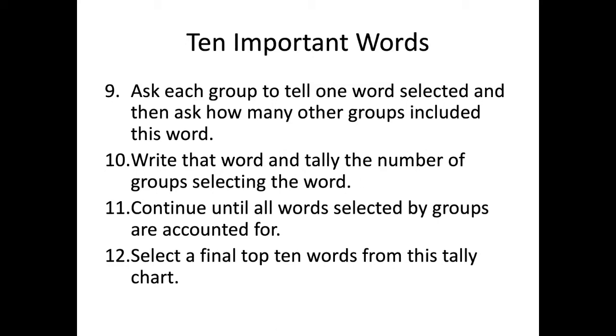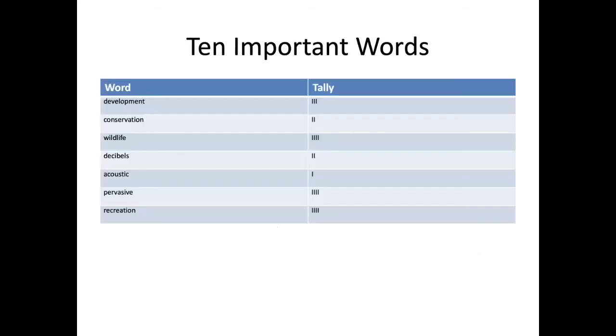This sounds like it is going to be so many words, but honestly, when you're selecting the 10 most important words, after you survey the entire class, likely you don't have more than 15 different ones that have been chosen, but we're voting now on the 10 most important. So you're going to select a final top 10 words from the tally chart. So it might look like this. One group might say, we chose development. Okay, how many other groups chose development? And you make a tally.